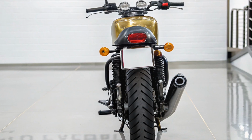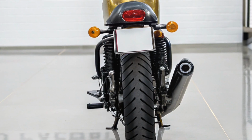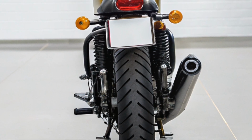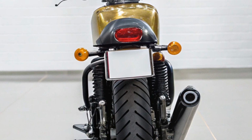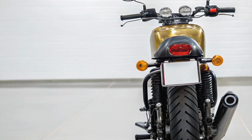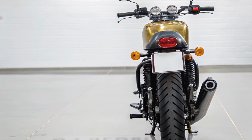And while your heart races from the power and your eyes feast on the details, Triumph didn't forget about your comfort. The Bonneville T100 is built with thoughtful ergonomics. The upright riding posture, mid-mounted foot pegs, and wide handlebars create a commanding yet comfortable stance. Whether you're riding 20 minutes to a cafe or crossing state lines, the fatigue never sets in. This bike was built to be ridden, not just parked for admiration.